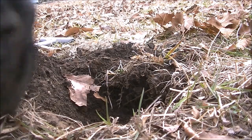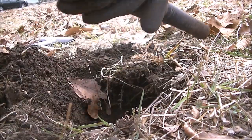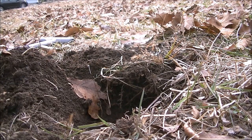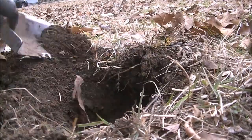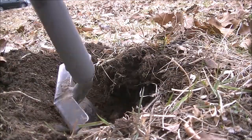Well, it's not good, is it? Let me go a little deeper. There's a big rock right there. I want to avoid getting it out of there. I'm about to sight it there.